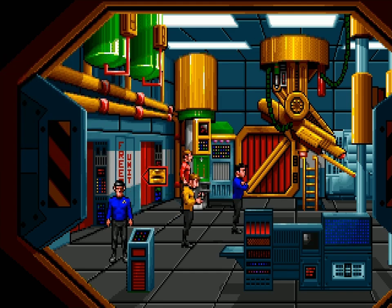I guess it's a medical lab. I don't know what the neutrino accelerator would be for in that case, but whatever.